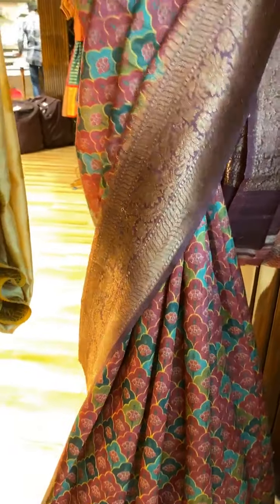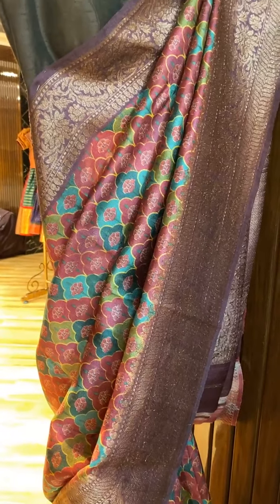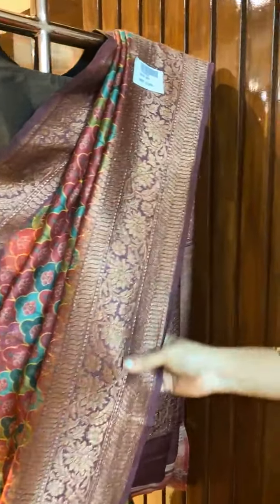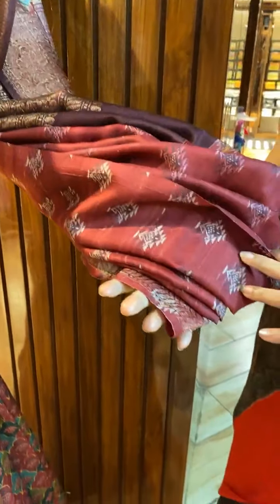And very pretty saree, matka silk, matka tussar, printed saree. Lovely multicolor printed blocks, and this is the floral border. It's a Banarasi style border with leaf and floral, and cross checks with floral pallu and blouse, self printed blouse.